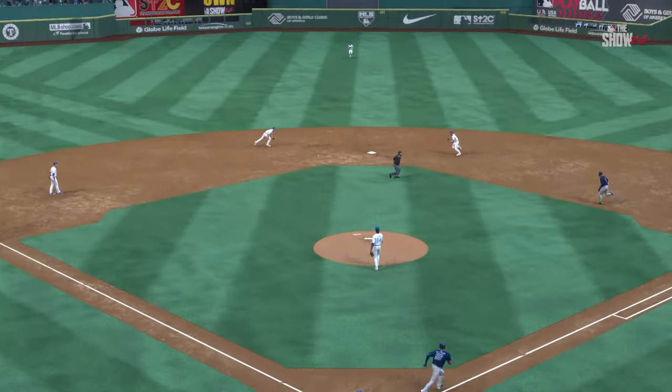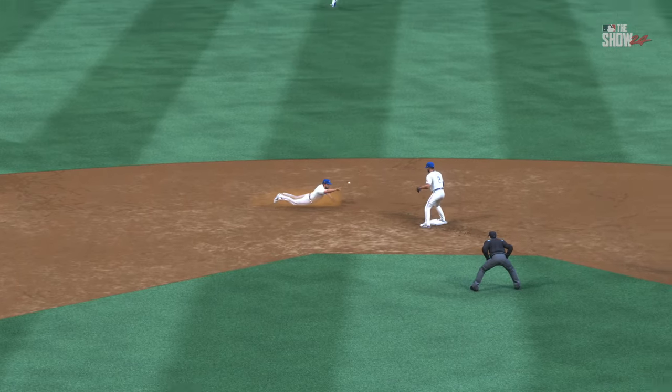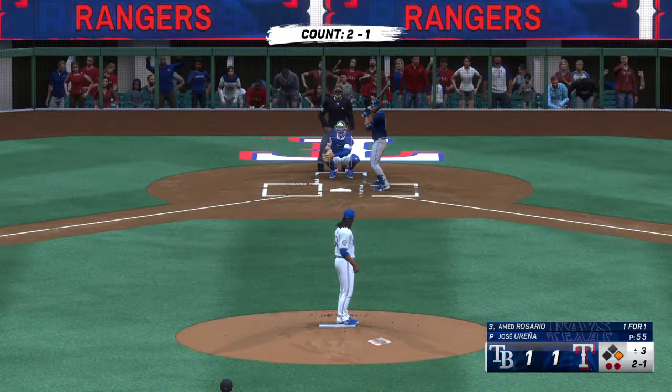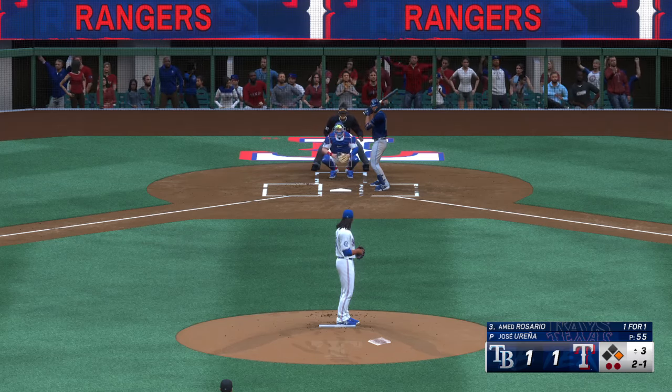To have the confidence to go down, knowing that ball is going to be right in the pocket, so you've got a clean transfer, pop back up to the feet, and fire across the diamond. Outstanding job. And now it's Ahmed Rosario.